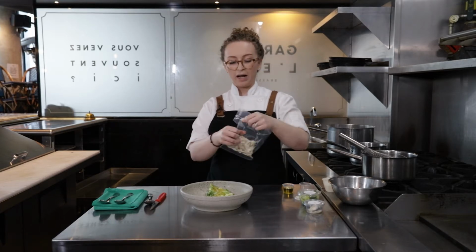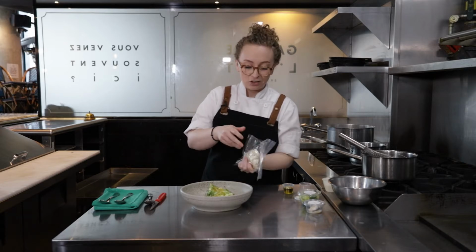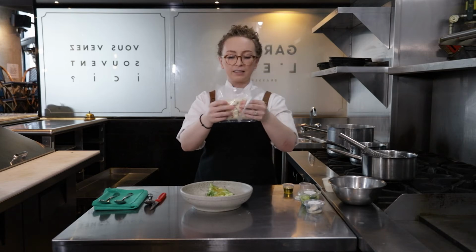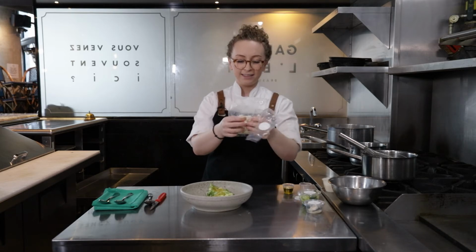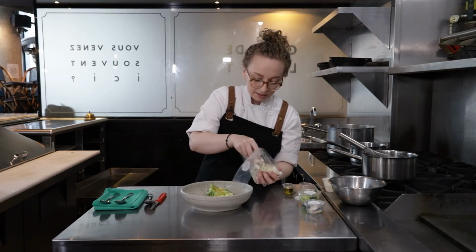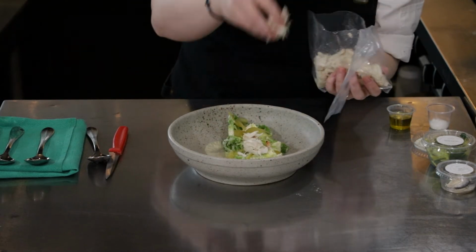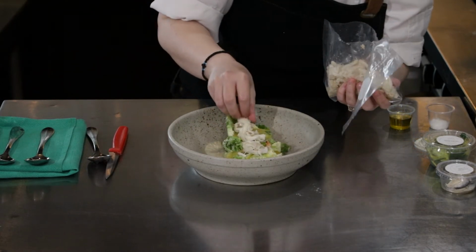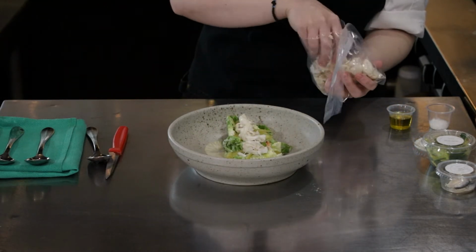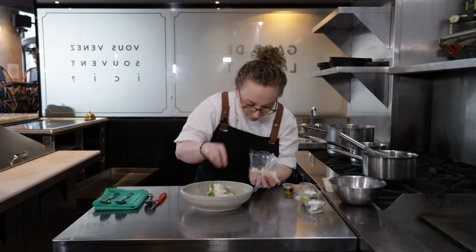Now, the way this crab is, it's already so beautifully salty, so I don't actually need to add any salt to this, which makes it perfect. And you can just kind of break up the bag a little bit, separating all those pieces. And now I'm just going to use my hands. Just dot the crab all along the top, still seeing all that celery, the apples, the romaine lettuce, and our little poke of roasted celeriac on the side.